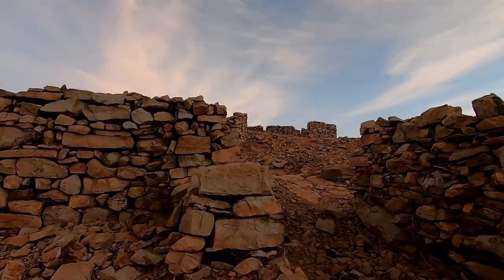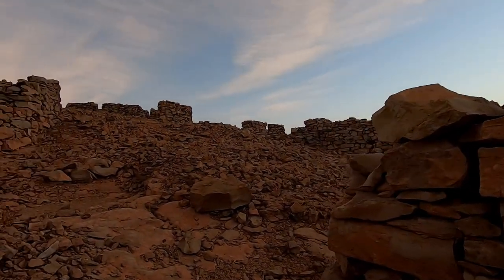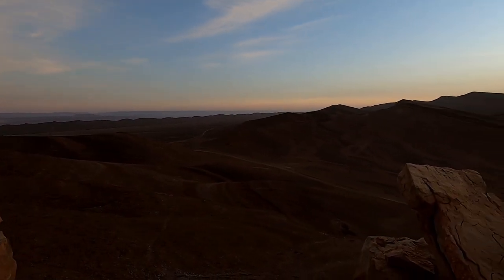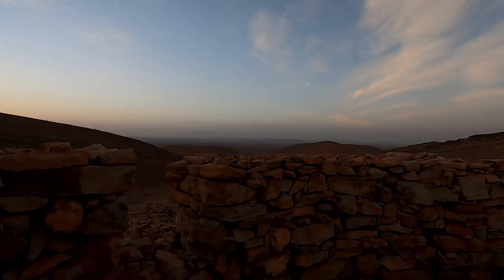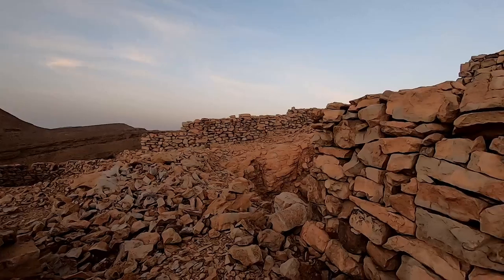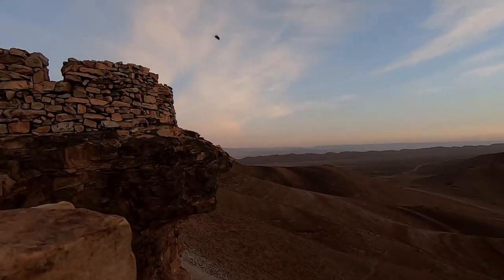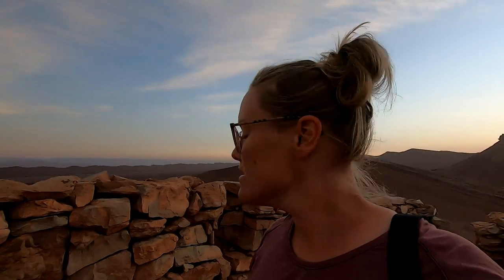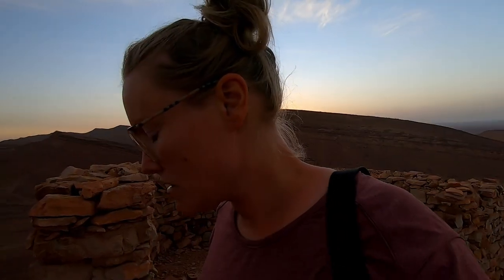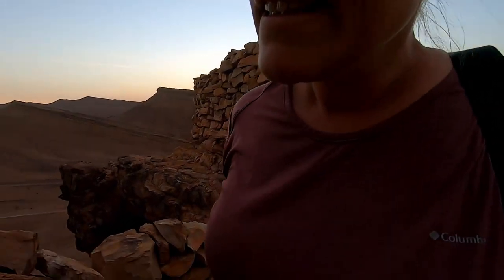I'm gonna have a look. This house or military installation is still in really good shape, or well, also a lot has fallen down, but you can still see the walls. And there are so many, especially smaller huts here, very interesting to see. And one thing I wanted to show you that I saw. Oh, should be careful, it's a lot of loose rocks. Oh, here, look at this.